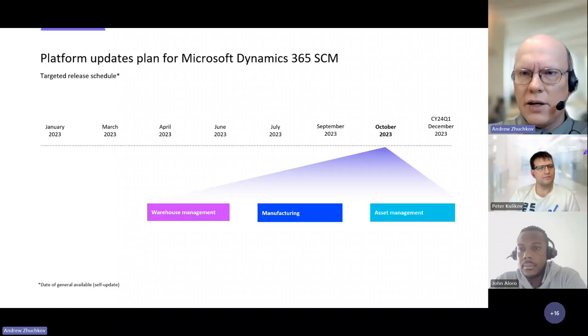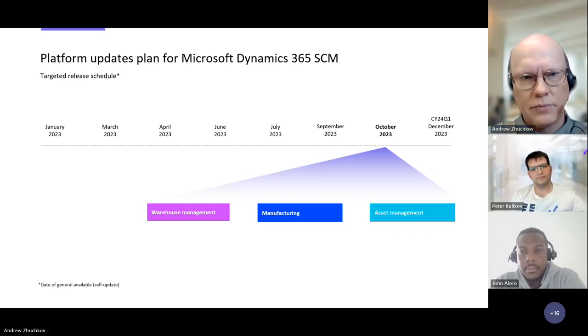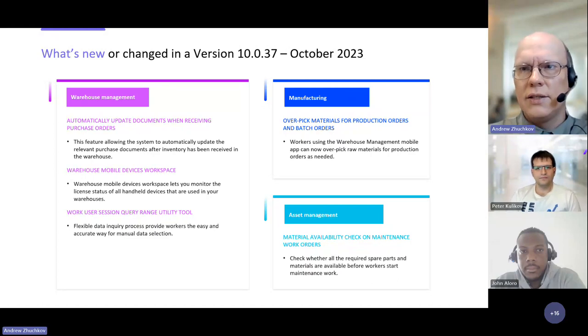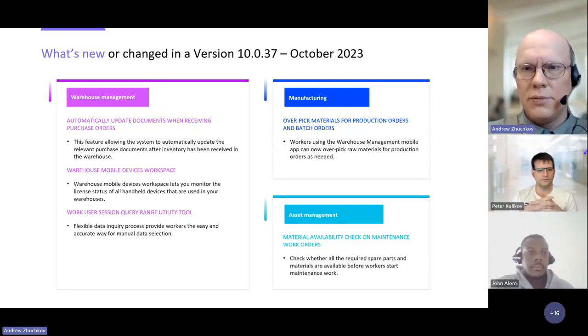So let me go back to the upcoming 10.37 release and briefly overview the changes. We highlighted the improvements that are most promising from our point of view. You can see their brief description on the current slide. So let me provide more details about each point.